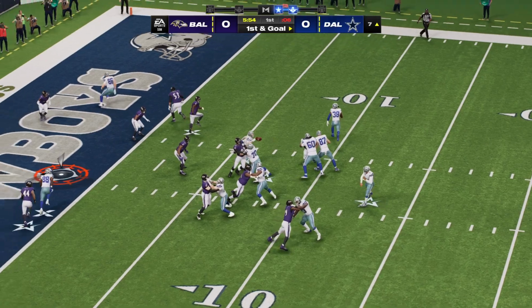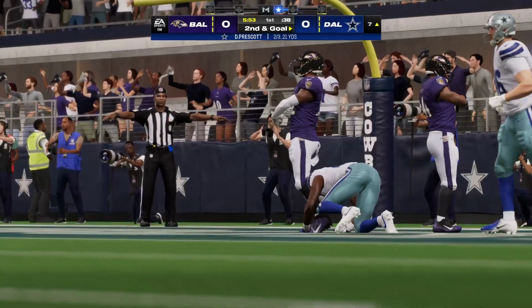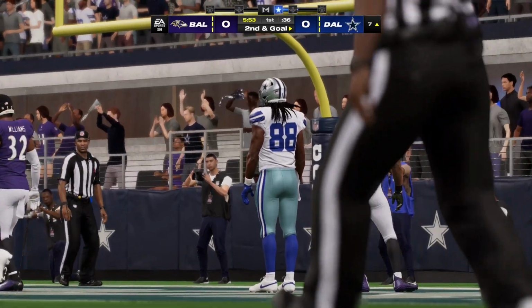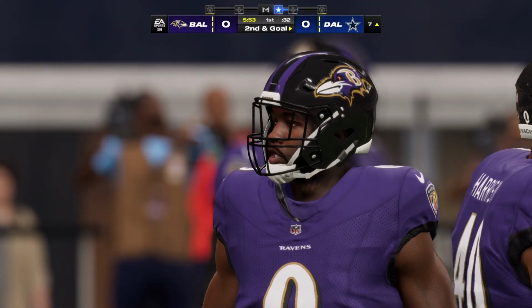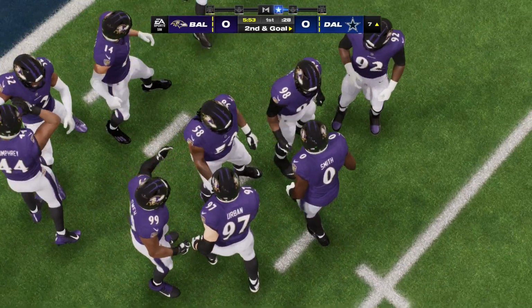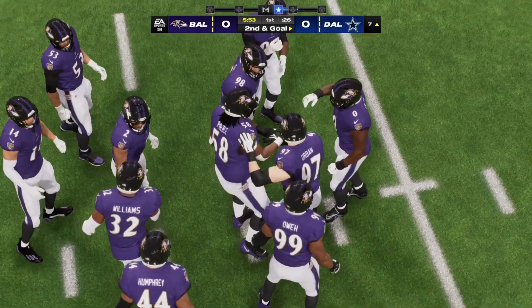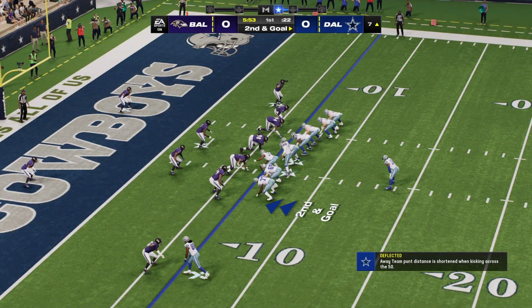Now it's a bootleg with Prescott. To the goal line, but it's incomplete. Oh, they were so close, that close to their first points of the game. Just needed to hang on just a second longer, but he couldn't complete the process of the catch through the jostling from the defender. They'll try again here from the 7 on second and goal.